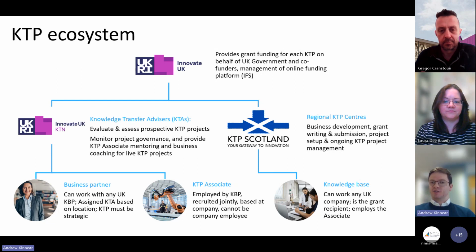So where we fit in the wider KTP ecosystem, if you would like to call it that: funding comes from the Department of Science, Innovation and Technology, which was BEIS, the Department for Business, Energy and Industrial Strategy, before some reorganisation at government level. That money funds down to UK Research and Innovation, which then feeds into Innovate UK, who are the main funders for KTP.